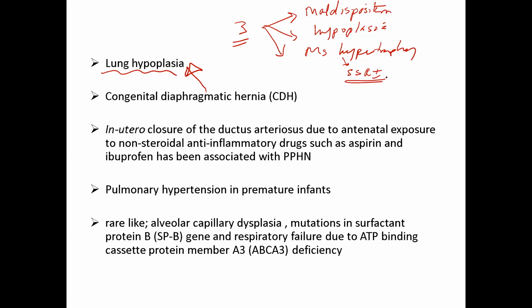We have something called idiopathic. We mentioned idiopathic also here. Idiopathic persistent pulmonary hypertension, or the isolated closure of the ductus arteriosus, or both idiopathic. Mainly isolated closure of the ductus arteriosus. The other causes of PPHN are very rare. You can have alveolar hypoplasia or dysplasia.